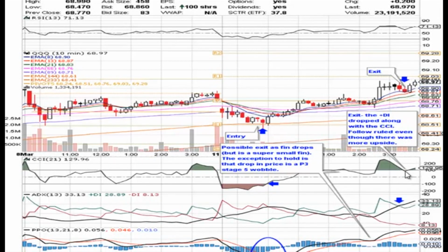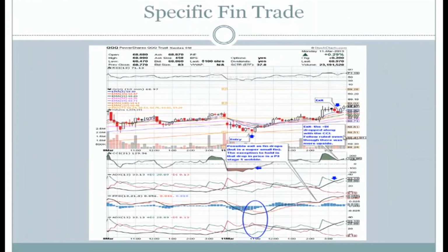Here we had a little bit of a drop in the CCI, and this is where we exit. We didn't know that was maybe going to be just a shallow blip here, that we're following the rules. As it broke down below the 100 line, this is the area that we get out. And it did pop up, but that's just what happened.